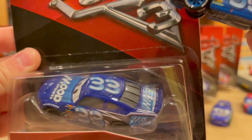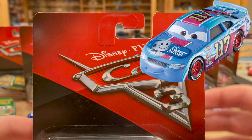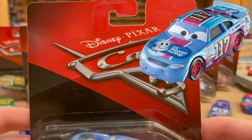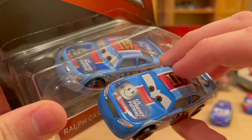So putting him aside now, we're going to move to my second favorite, Ralph Carlow. So there is the stock image that Mattel provided. They took a picture of a car, Ralph Carlow, sent it to Amazon, sent it to Walmart, sent it to retailers for them to use, and it ended up being quite a bit different from the real deal. So you can see here how he's much lighter around the front. He's got that light blue, whereas the final version had a dark blue.